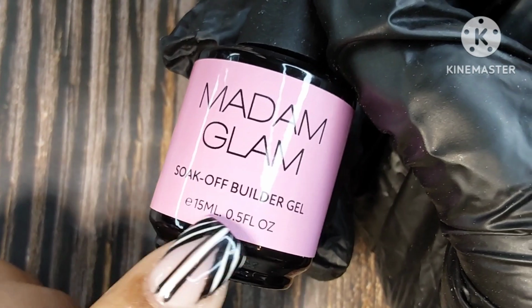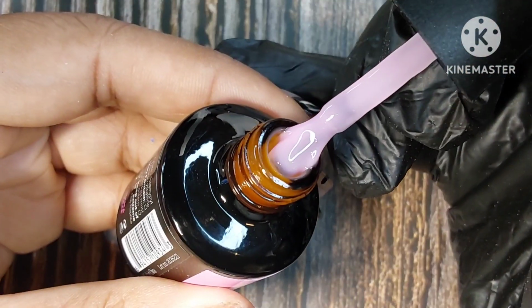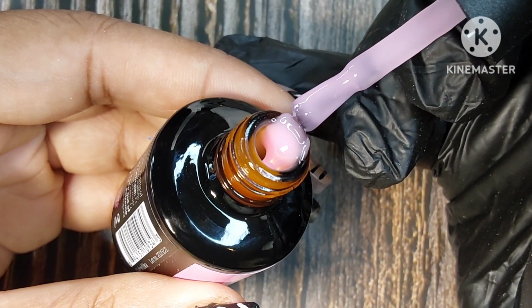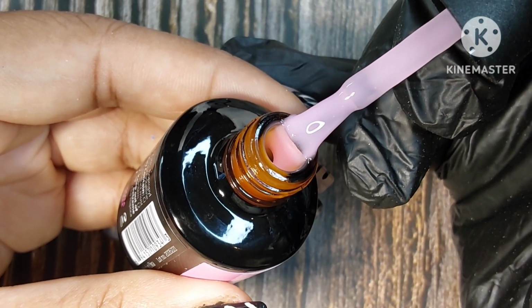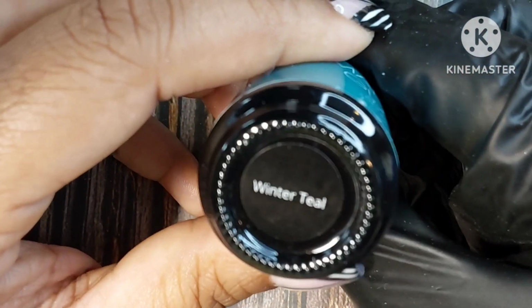But first up, I did get a builder gel this time, and I got builder baby pink. I am still looking for a nude, and I know with press-ons, builder gels are really good to build strength. So I just wanted to try that color out.